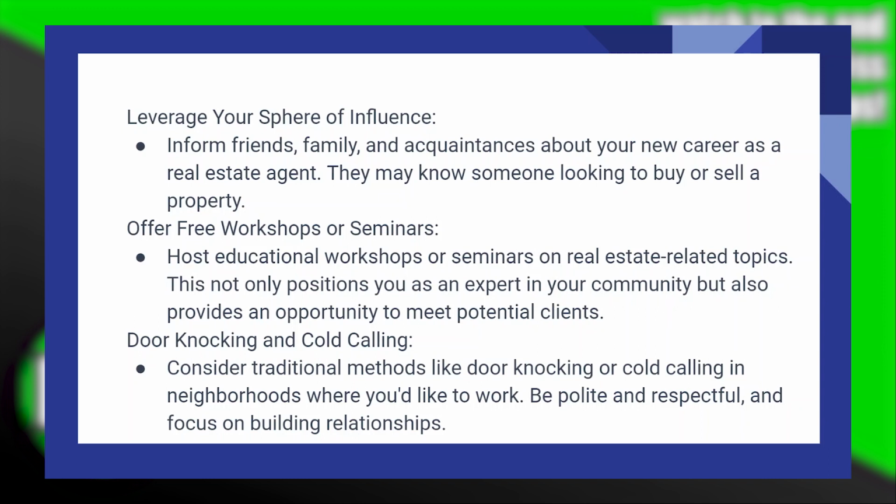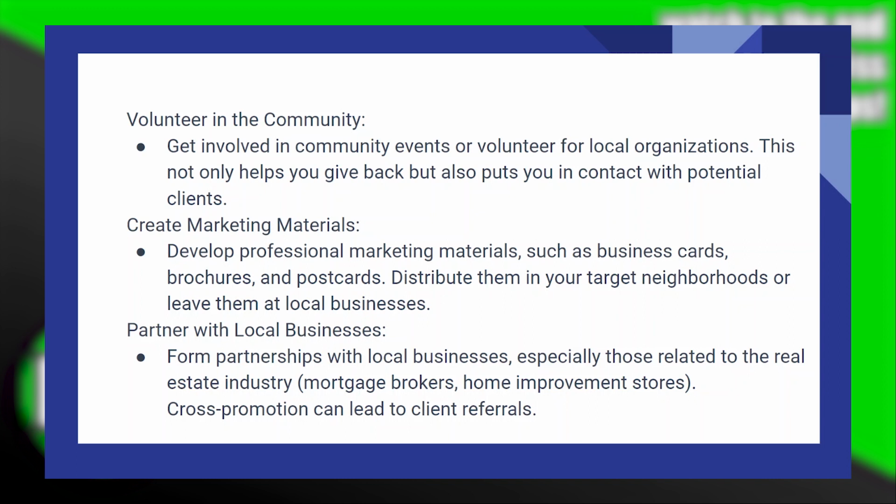Be polite and respectful, and focus on building relationships. Get involved in community events or volunteer for local organizations. This not only helps you give back, but also puts you in contact with potential clients.